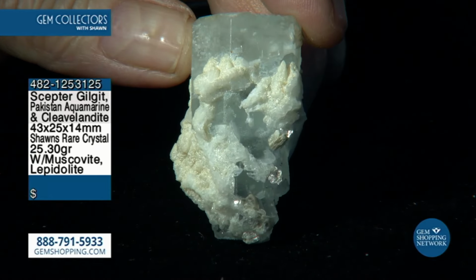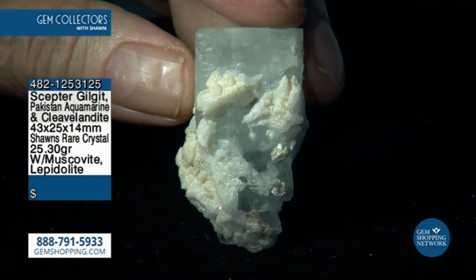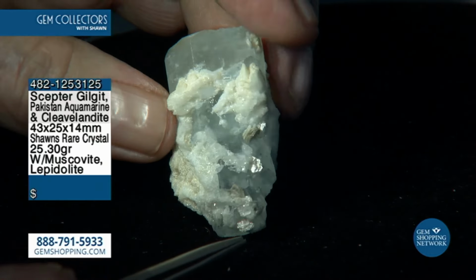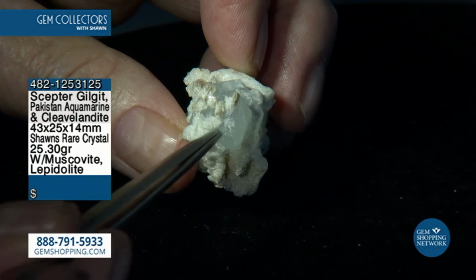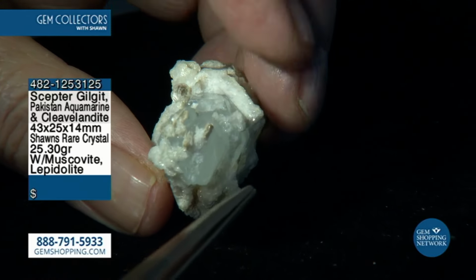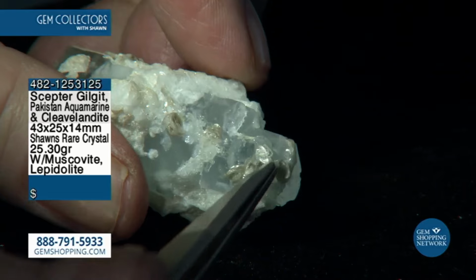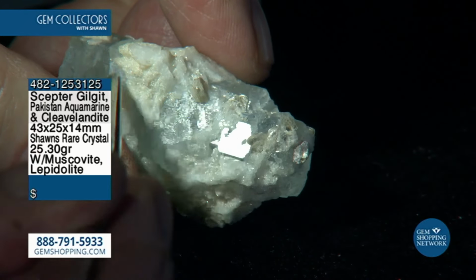It is a scepter. Now, a scepter is where the base of a crystal is narrower than the top part. And what happens is the top part of the crystal grows over the size of the base crystal. Okay, so here you can easily count the 6 sides to the base crystal. Well, you actually have a double scepter. No, I guess single. I thought that it actually went up 2 steps in sizes, but no.